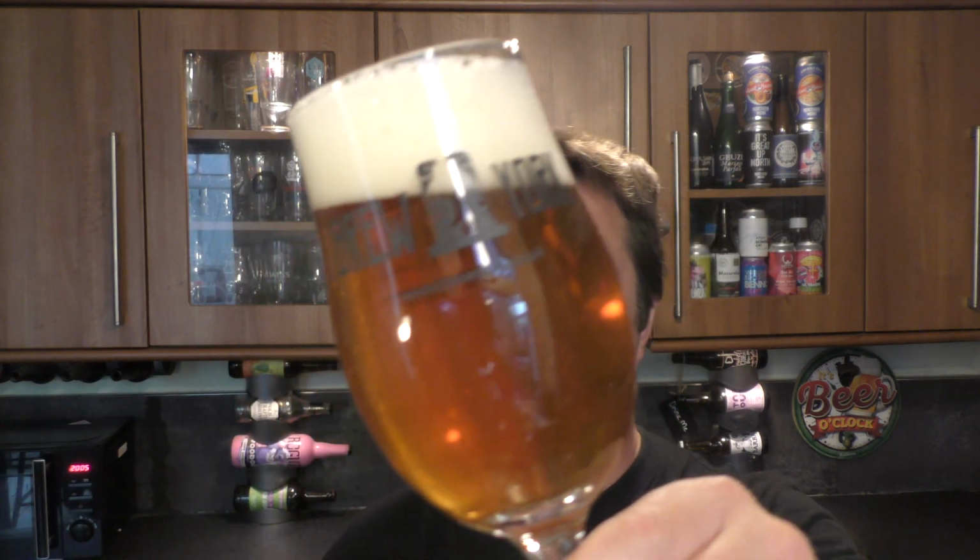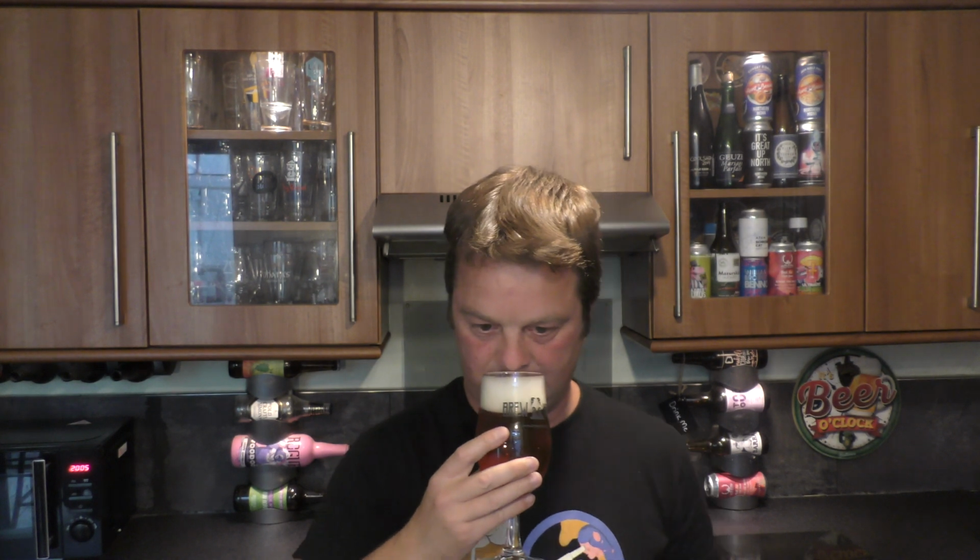So we have good levels of carbonation, a 2-finger white head, golden amber coloured beer in the glass. Let's get the aroma. Oh yeah, it smells really good.